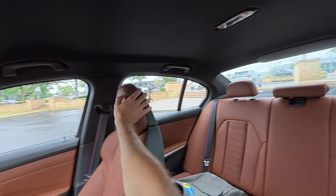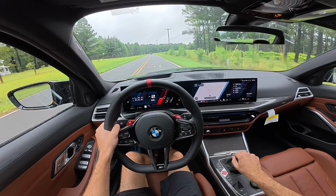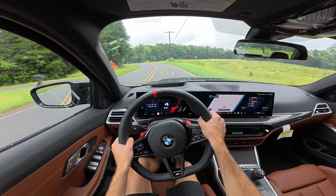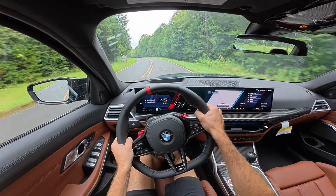And then here's a look at visibility, where you have quite a lot of glass. So it's a very easy vehicle to see all around. And we're still in the Sport Plus setting, second gear. Here we go. And just a mild acceleration up to speed. Obviously this has a lot more potential and just a fun vehicle to drive.